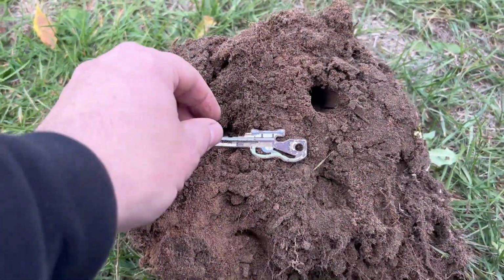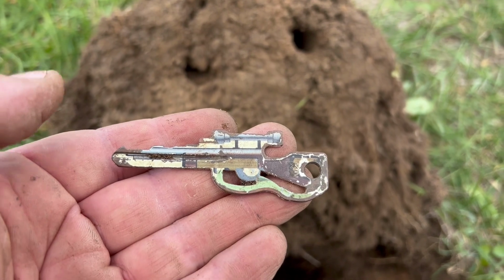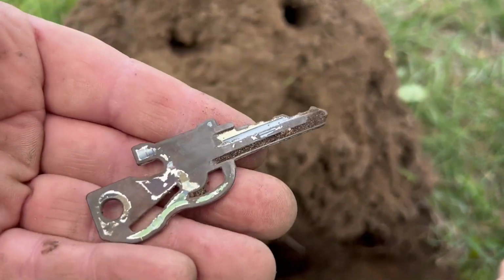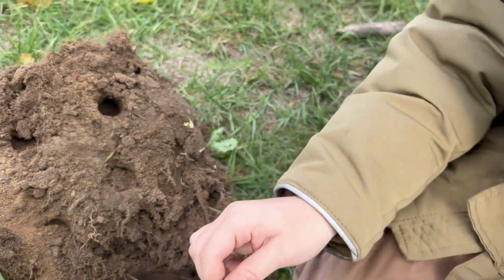Tyler just dug this one up. This is a cool find. It's a gun. It's like a sniper rifle, but it's a key. Yeah, it's a key. That's crazy. It's a key sniper rifle. Wow, that is a find. I've never seen anything like that before.